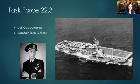So as I mentioned earlier, by 1943, the tide was turning in favor of Allied ships in the Atlantic against the U-boats. And it was in this year, September 25th of 1943, that the USS Guadalcanal was commissioned. This was in Vancouver, Washington. And Captain Dan Gallery was on board as the skipper.